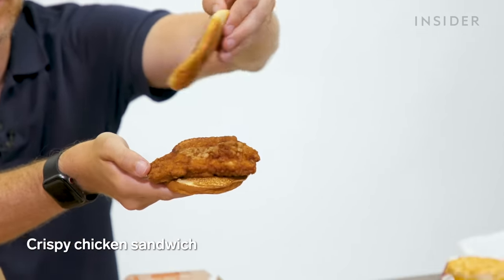We got the crispy grilled cheese. Should I even open it? It's just grilled cheese, right? Bread and cheese, you get it. The tomato mozzarella panini, turkey pesto sandwich. Are we happy I did that? Ham and Swiss panini. Oh, the chicken caprese panini.